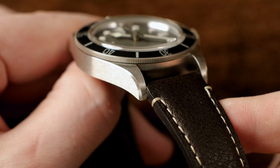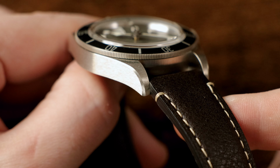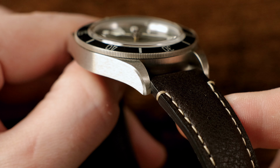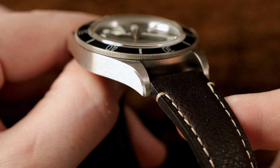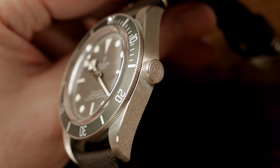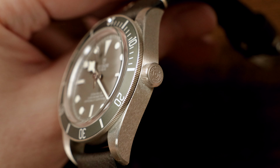The case is completely finished in a satin brushed finish. Even the chamfered edge of the case. And I might have liked to see those edges polished to give it a little hint of flash, but perhaps being such a bright, shiny metal, that would have been a bit too much. I do like the finishing though, as it is, and perhaps this type of finishing will work better for hiding any small scratches or nicks that you get in the metal that we're sure to pick up on our watches over time.